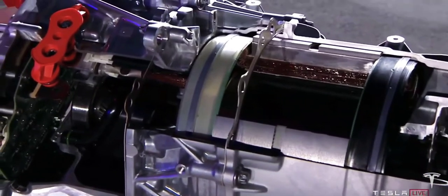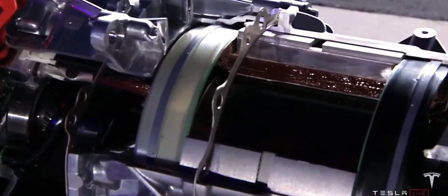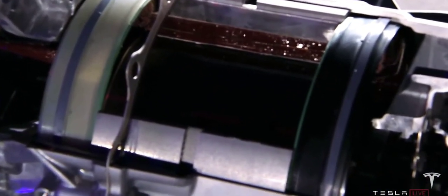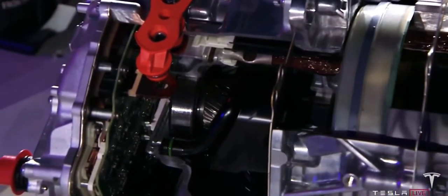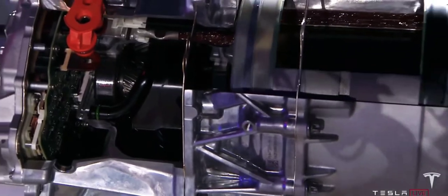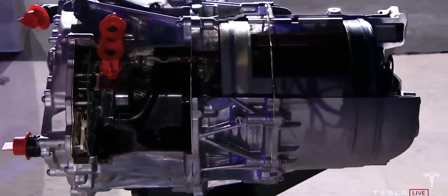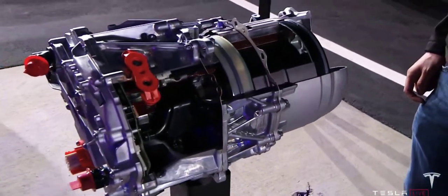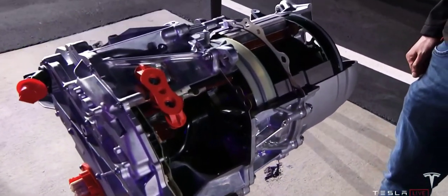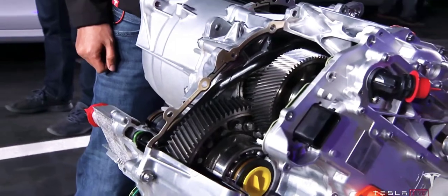I mean, this is really an amazing work of engineering. There's just never been an electric motor like this. You could pick this motor up with your hands, and it can accelerate a 2-ton car to 60 miles an hour in 2 seconds. That kind of power to weight is insane.